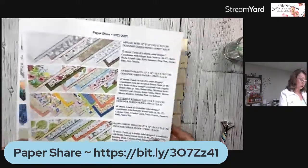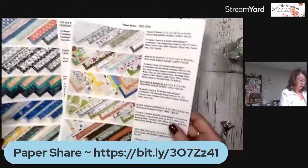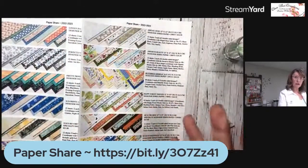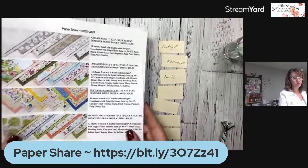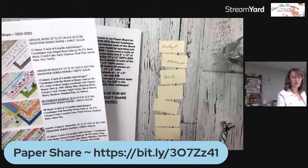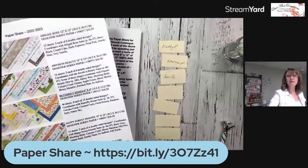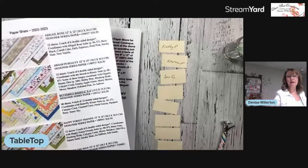Now, if you purchased all of this paper in full, full packs, it would cost you over $255. So I am offering a share of it. So it's a taste of everything. All of the 12 by 12 will be cut into 6 by 12. And I will get that.